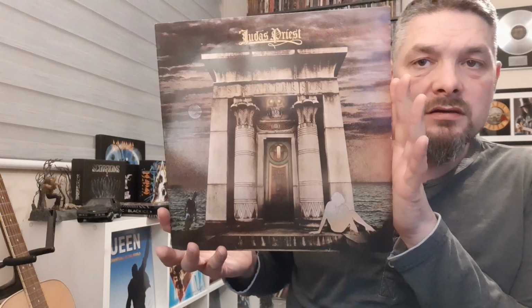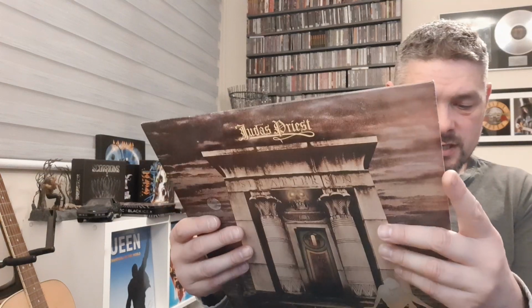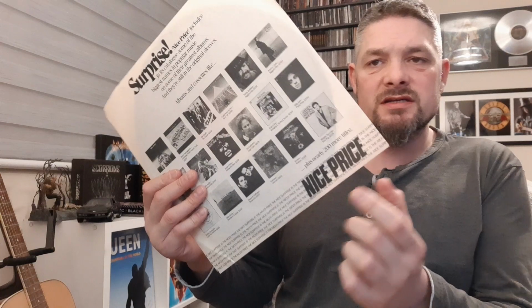The next album is Sin After Sin, which came out in 1977, and this is on CBS Records. Quickly show you inside here. It's just one of these cheap and nasty nice price sleeves. This is probably a reissue anyway. It doesn't say on there if it's got a nice price or anything. But yeah, there's the CBS label.